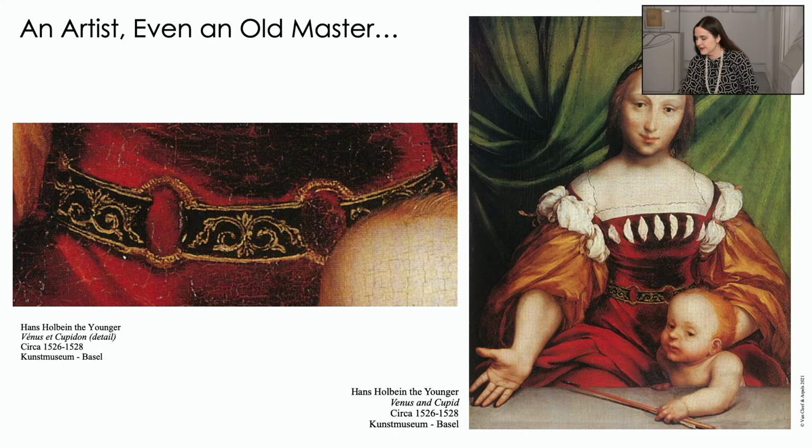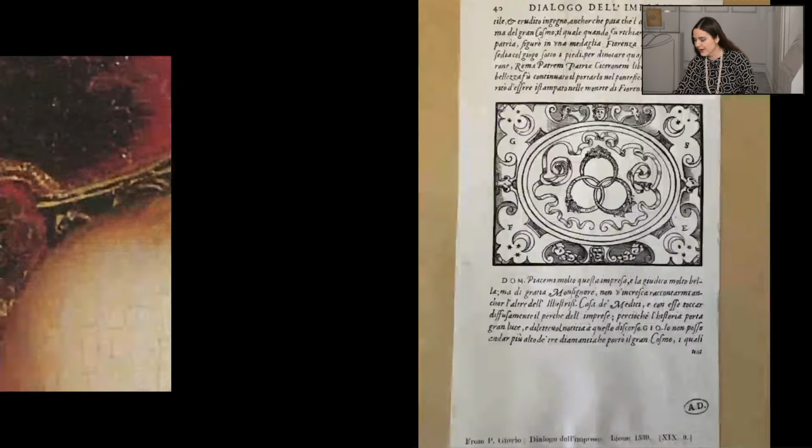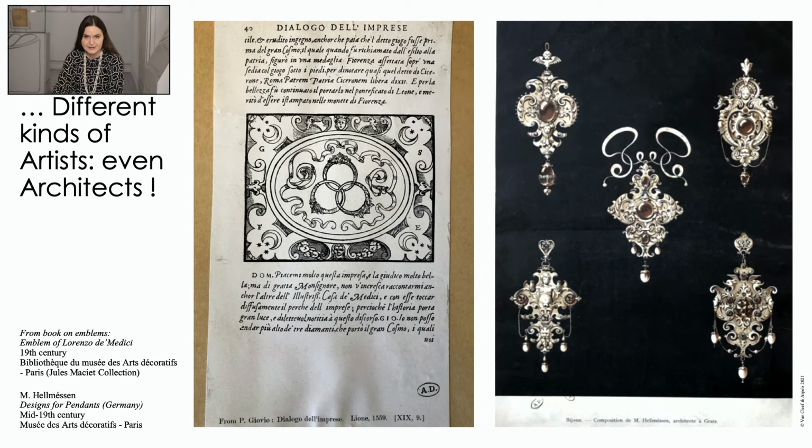And I could cite other examples for you: Cellini, Ghirlandaio, Botticelli, Ghiberti, Brunelleschi, architects, sculptors, painters. We'll do that another day. We focused on Holbein as a great master known for his really political paintings to give us an example of how jewelry designers were there, they were everywhere. We just have to really be detectives to find them.